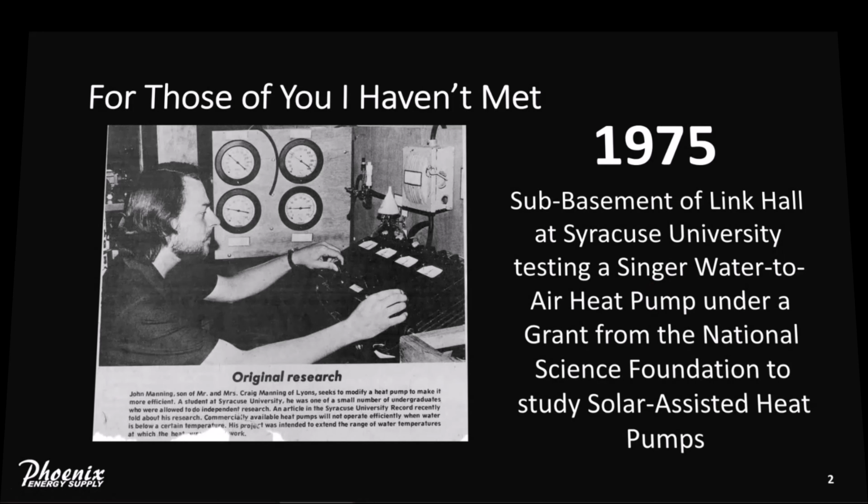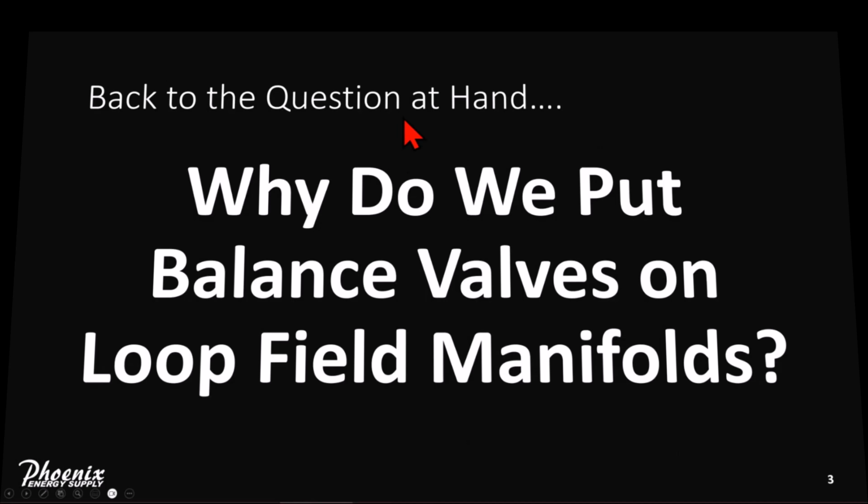So without further ado, let's move back to the question at hand. Why do we put balance valves on loop field manifolds? Frankly, I don't have a clue. I don't understand why engineers want to put balance valves on loop field manifolds. So hopefully, diving deep into a technical, quantitative look at the use of a balance valve, maybe we can improve how we approach loop field design.